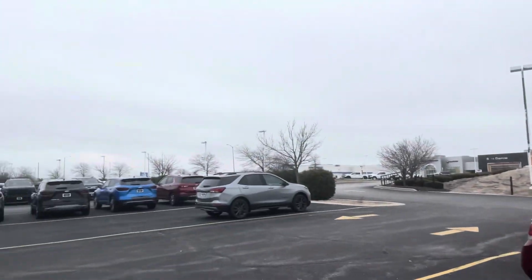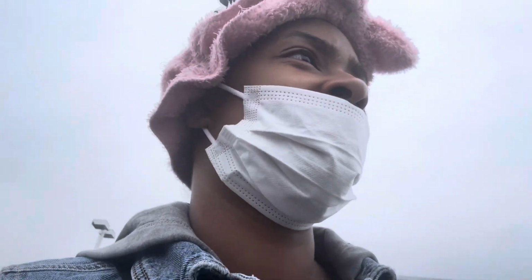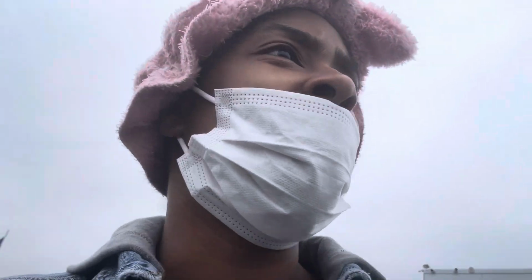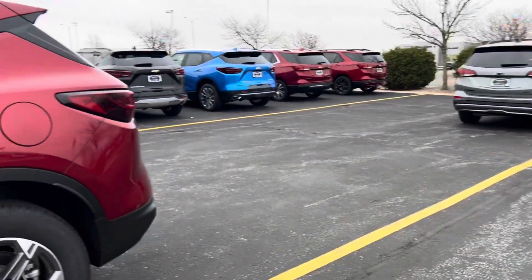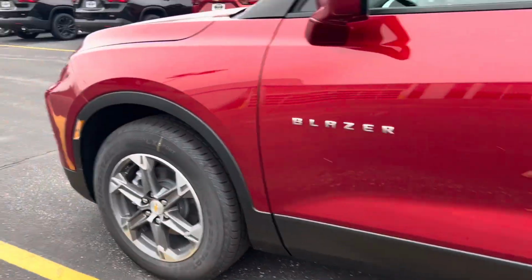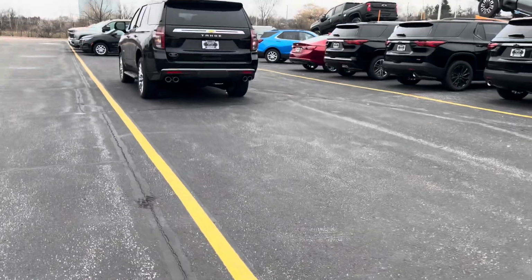I don't know if y'all can see those across the street, but we're gonna go over here and see what they got because I don't really see anything but Equinoxes and Traverses and pickup trucks. That's it, one Tahoe. I'm about to flip the camera around and show y'all. These are the cars they have, y'all. That's the truck I was talking about dropping off pickup trucks. This is the Tahoe I was talking about.